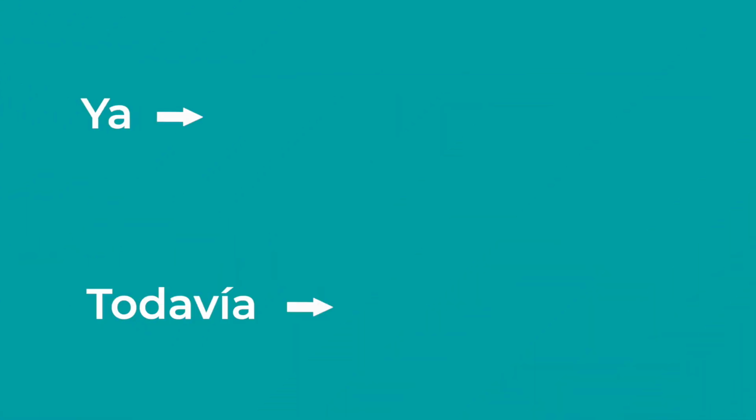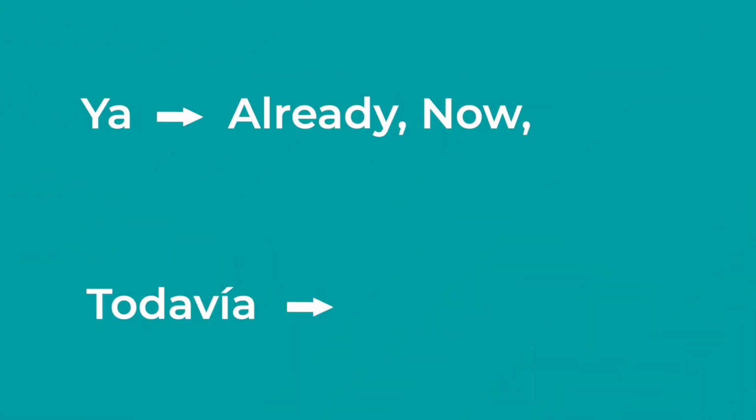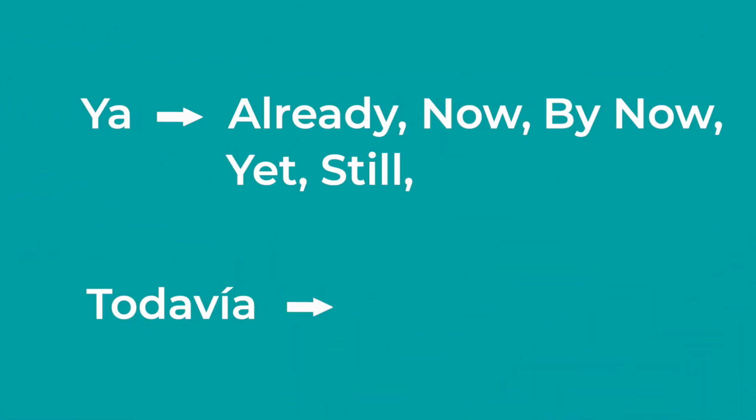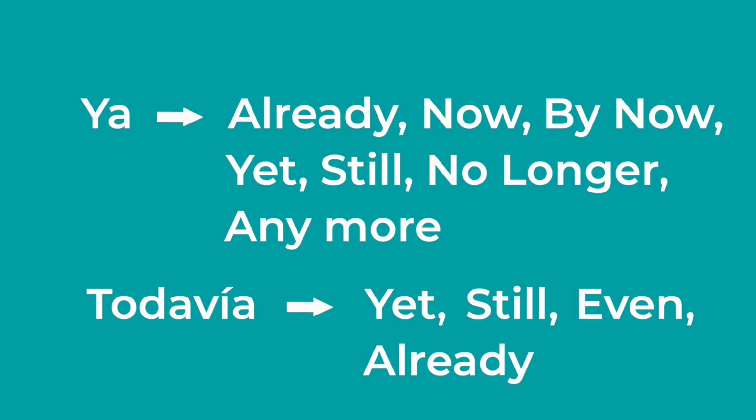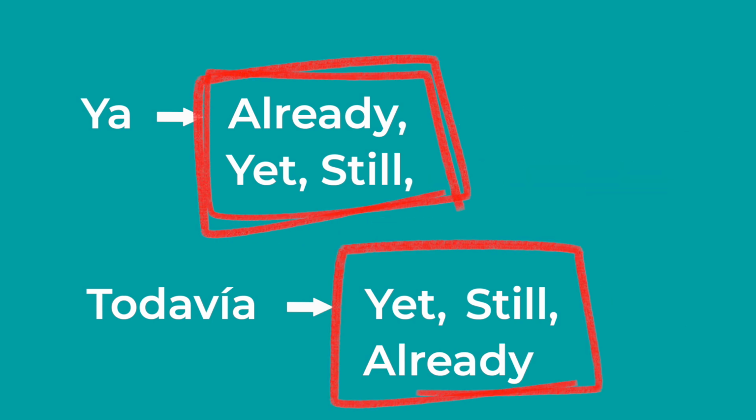One of the reasons that ya and todavía are so challenging when translating from English to Spanish is that there are a lot of possible translations for these words. Ya could be already, now, by now, yet, still, no longer, anymore. Todavía could be yet, still, even, already. Now notice that both ya and todavía can be yet, still, and already. Let's have a look at a few examples to demonstrate this point.